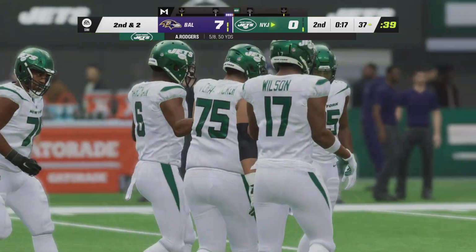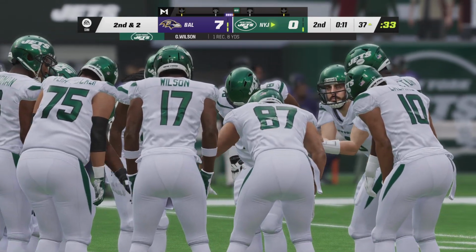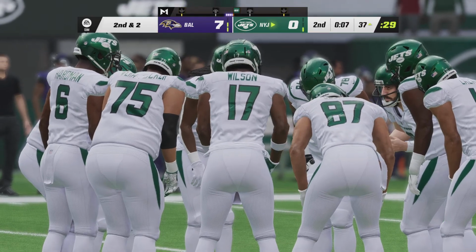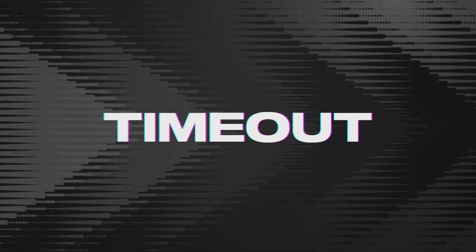And they're going to get this down to about the 37. And offensively, they'll take the timeout with 6 seconds left in the second quarter.